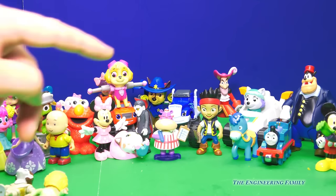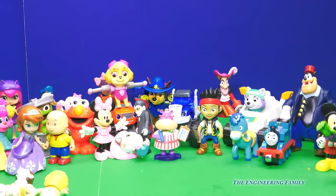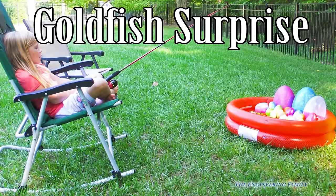You like everything? Well, I kind of like the Everest, and I like Blaze, and look at Sky. Sky's on top of Blaze, isn't she? Yeah. That's pretty funny. Why isn't anything on Crusher? I don't think he wants anybody on top of him. He's not very nice.